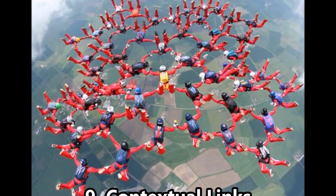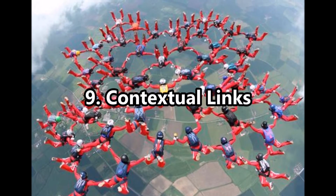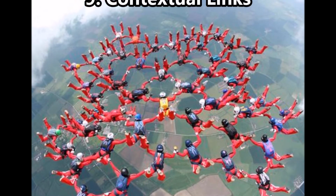9. Contextual links are the linkages to other blog posts or pages of relevant information within your website, connecting to the current blog and providing the reader with expanded relevant information.